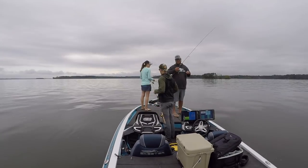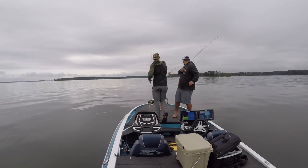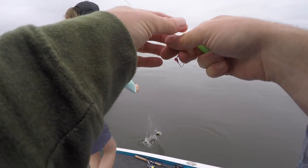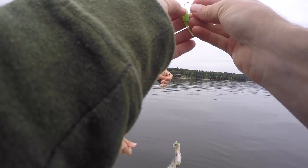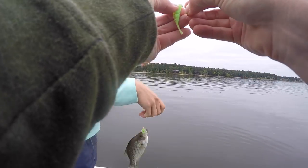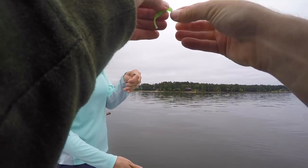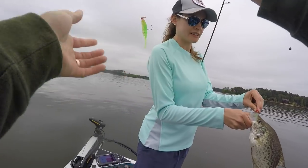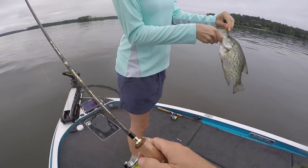Easy. Okay. Look at it. Stephanie's hooked. Whoa. What do we got here? Oh yeah, keeper. Fish taco. Keeper. I put on the same color I rigged up Stephanie with this morning, a green-bodied little LFT micro shad.